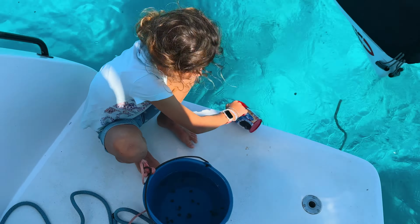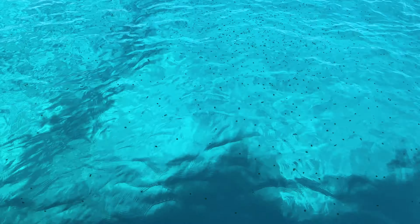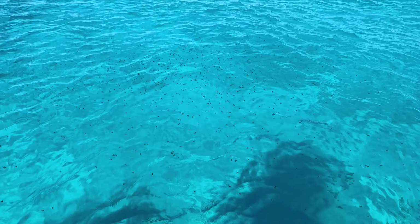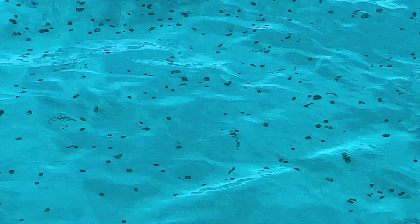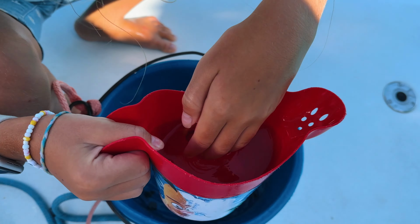What you got, Ruby? Look at this. These jellyfish come in like schools, and there's just hundreds and hundreds and hundreds. So, Ruby, I'm just catching them in here. Look at all of them.